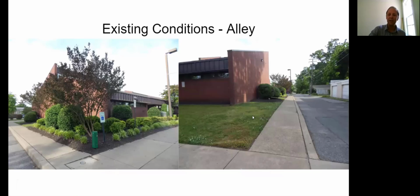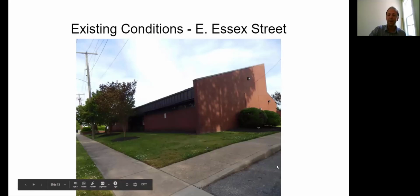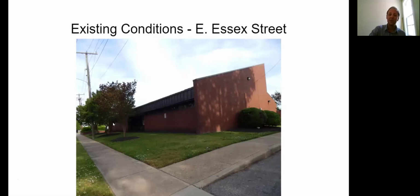And as you walk down the alley, vegetation becomes grass. This is the view of the corner of the library where the alley meets East Essex Street. If you enter the library, this is the back side of the library, which faces East Essex Street. This is an area that Drew has identified as having great potential for the installation of a bioretention area. And we'll talk a little bit about that later.